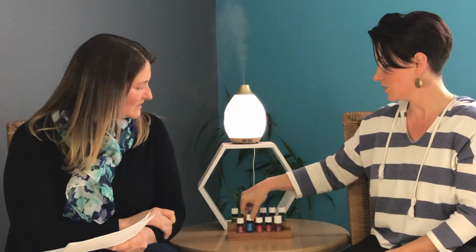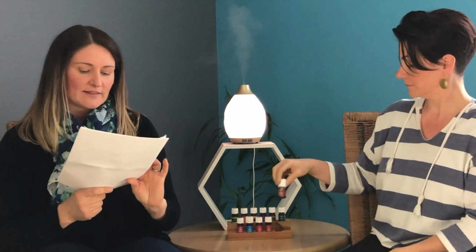Absolutely. All right, let's move on to Thieves. Now, Thieves is a really unique blend. It's a Young Living proprietary blend. I think it was one of our original blends. It contains, and these are some really powerful oils: clove, lemon, cinnamon, eucalyptus, and rosemary. So it is a phenomenal oil to help the body protect itself.